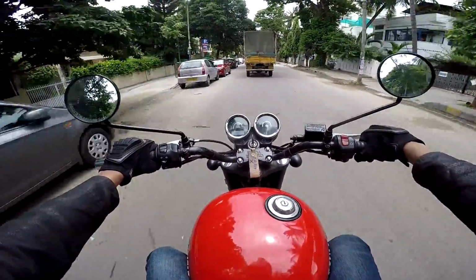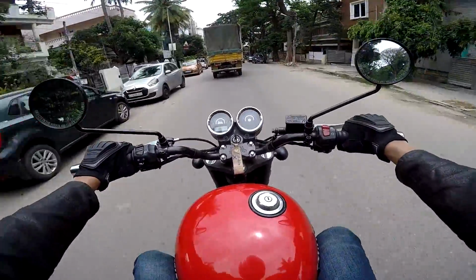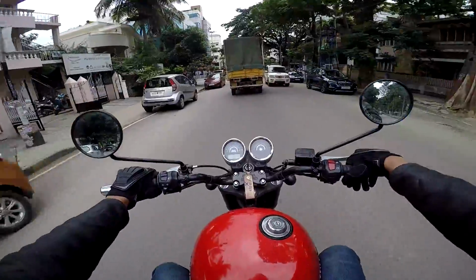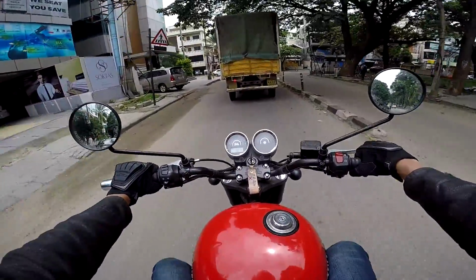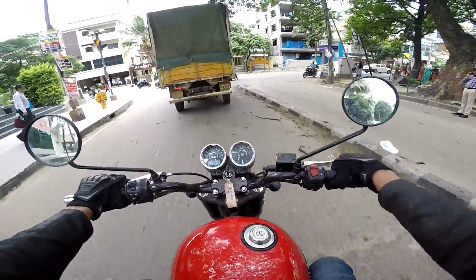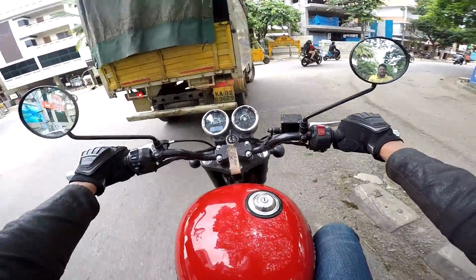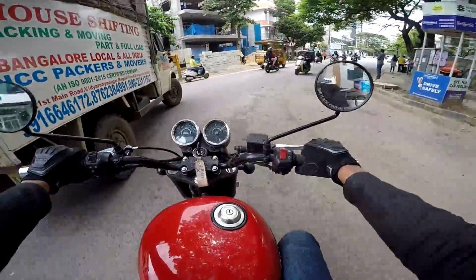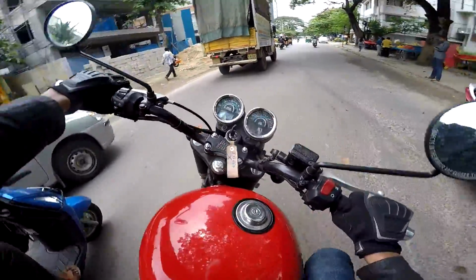It comes with a 346cc engine which can produce about 20 bhp of power and close to 28 Newton meters of torque, which is plenty for a Royal Enfield bike. Like I said, it weighs 195 kgs, and you can feel pretty much every single one of those kgs when you're riding it. I don't know if the clutch on all of these bikes is this incredibly hard, but on this one in particular, it's very hard, and it's not something that at least I'm used to.